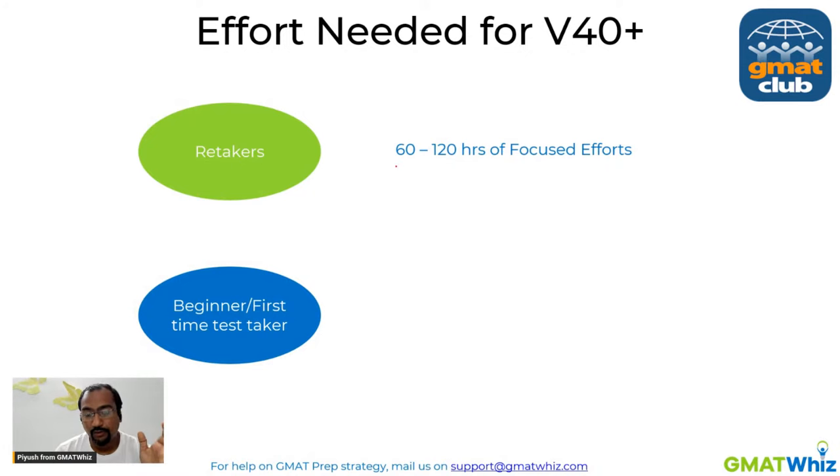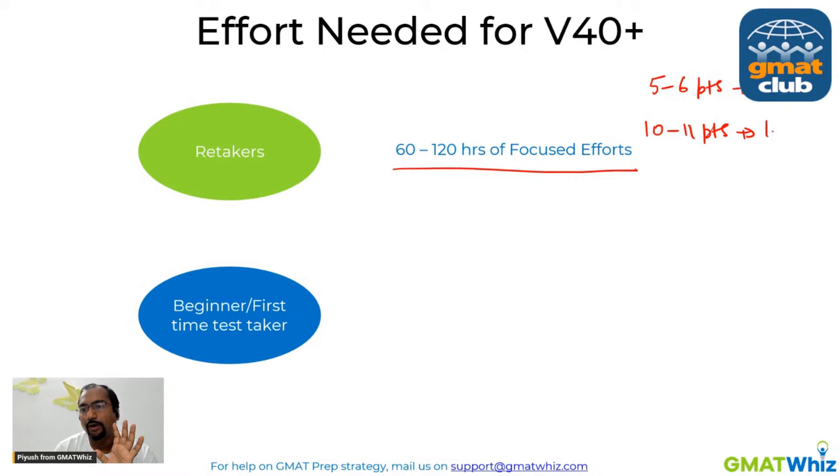Now, how much time do you need? Approximate calculation would be that if your score improvement required is, let's say, 5 to 6 points, approximately in verbal, then you're looking at approximately 60 hours of preparation time. If your score improvement required in verbal is approximately around 10 to 11 points, then you can get through this in about 120 hours, with 120 hours of effort.